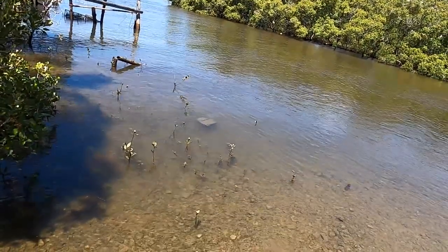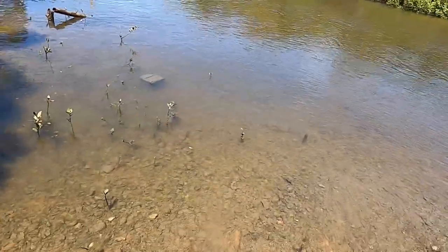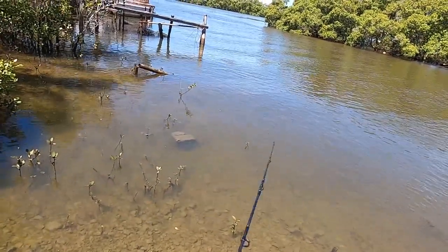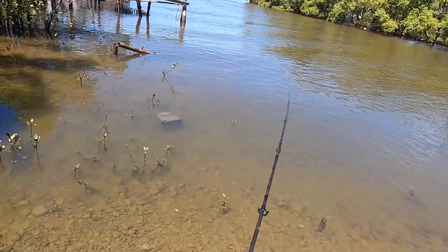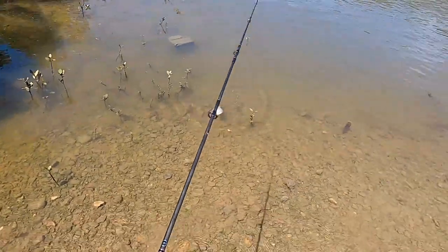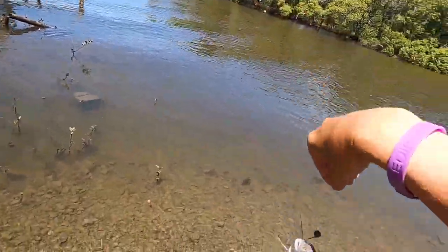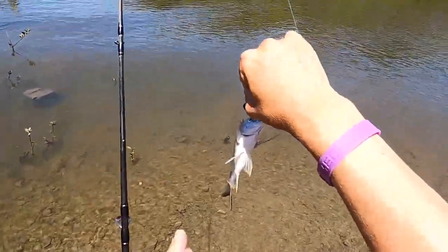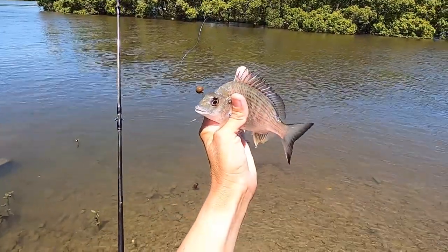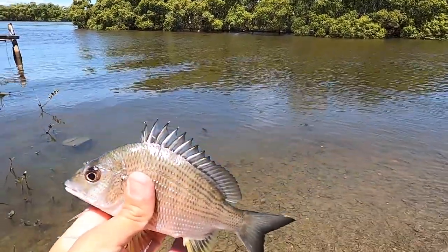Oh, I'm on. Let's see what I've got. Nah, it was a good bite, but I don't think it's big. Oh, what the heck? A little brim. Wow. That was a big bite from a little fish. Well, this baby's definitely going back.